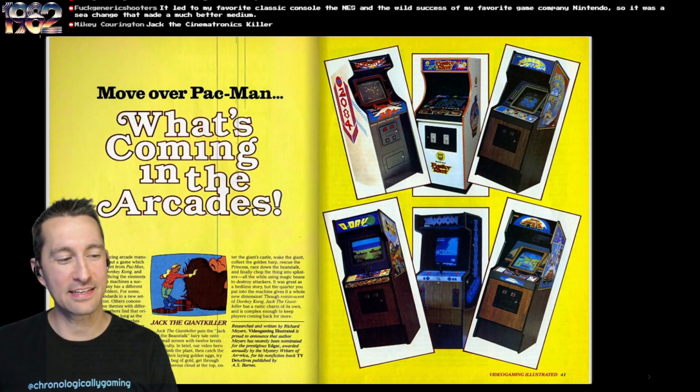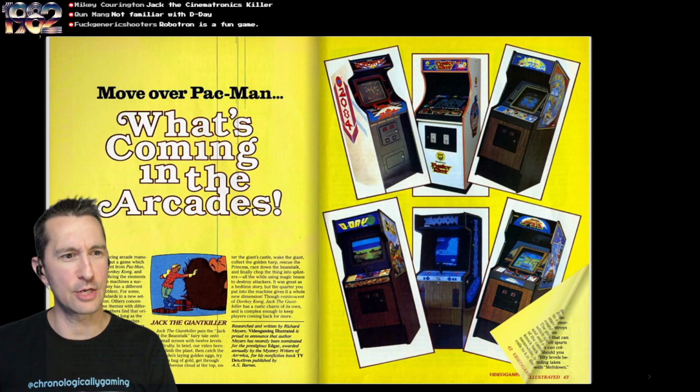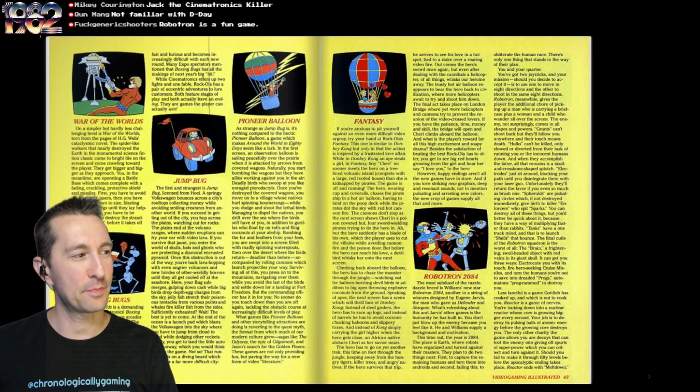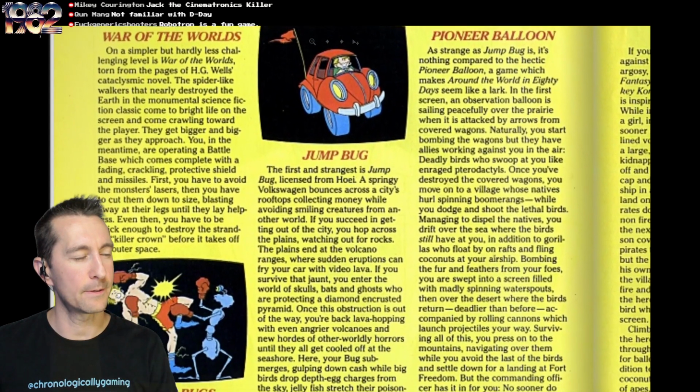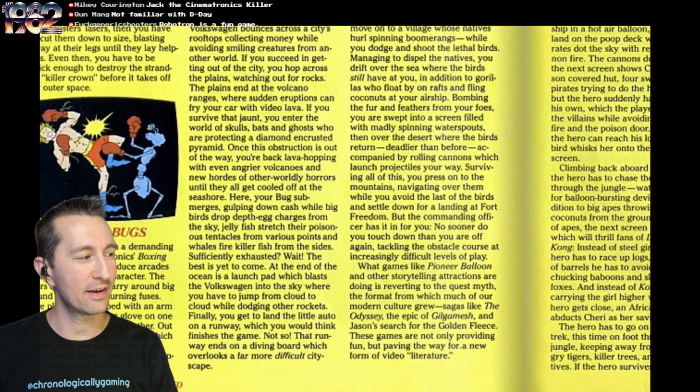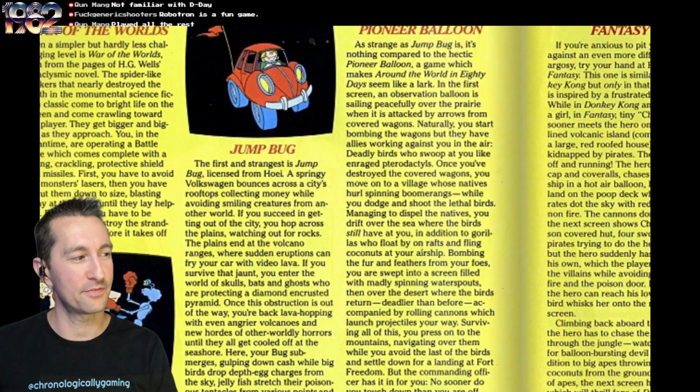I know so many things that are going to be coming later on the NES, but way, way later, like years from now. All right, flipping ahead, what else we got? War of the Worlds, we've already seen that one in the arcades. The vector-based game. Boxing Bugs, highly recommend that one. I wasn't familiar with Boxing Bugs. That one's a lot of fun.